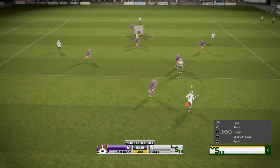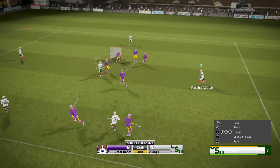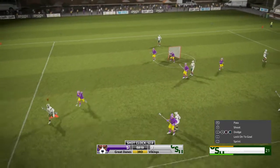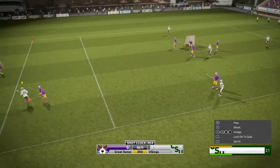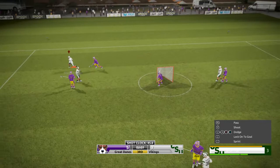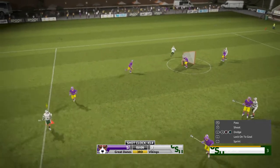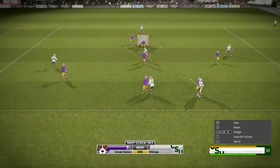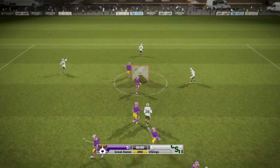Prune is getting harassed. Walsh gets the pass to Braswell, he'll back it out. We've got the shot clock on now. They're really having a hard time finding a hole in this defense. They're not having a ton of ball movement. And he shoots. Oh, wow.